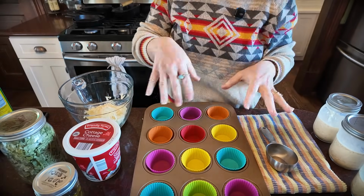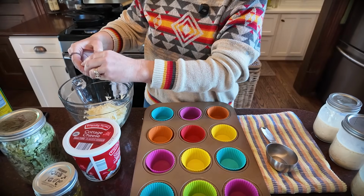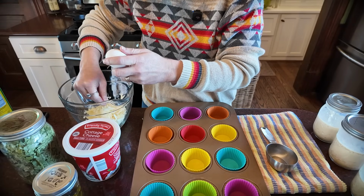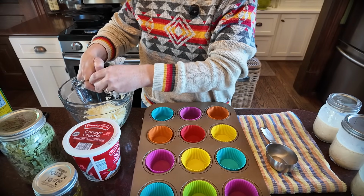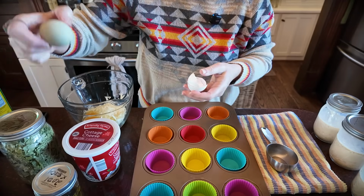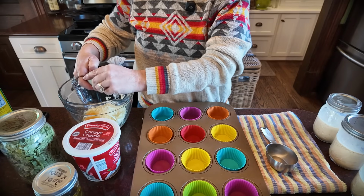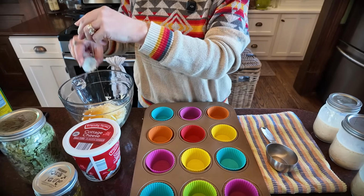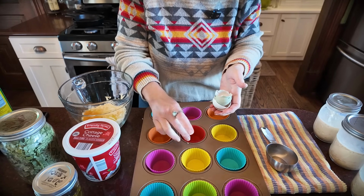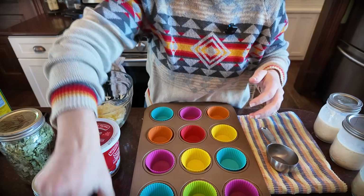You can doctor it up however you want. So I will tell you the standard recipe while I'm cracking all these eggs, oops, there goes an eggshell. The standard recipe is 7 eggs, a cup of cottage cheese, and a cup of shredded cheese. So I'm not doubling my shredded cheese because I'm just using the block that I had available and I didn't feel like opening another one. So it's right at a cup.